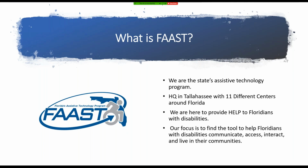Our headquarters is located in Tallahassee. We have 11 centers other than our headquarters around the state. Six of those are demonstration centers that have this AT in them. Those videos you saw come from a few of our demonstration centers. As was mentioned, Jesse is at the Family Cafe here, just across the parking lot from us. We have centers everywhere from Pensacola to Miami, Fort Myers to Jacksonville, and several other cities in between.